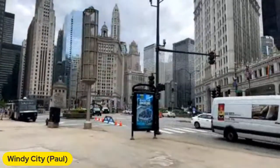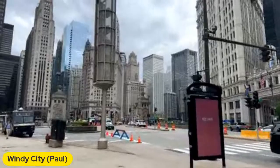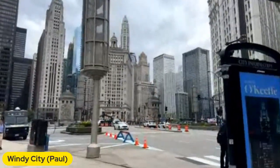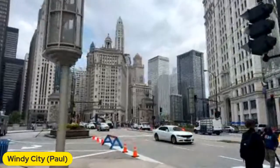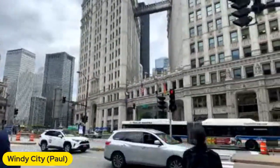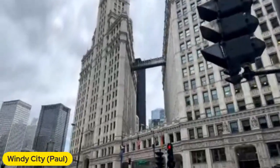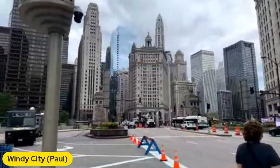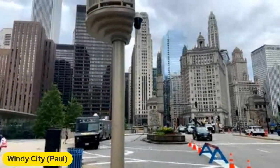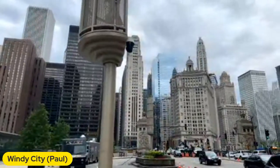And now we're kind of looking to the river. So this is where Michigan Avenue meets the river, and there's a little bit of a bend in the river here. You're seeing a lot of different architecture here, right? You've got the Wrigley building. You can't really see it that well right here, but the very thin black building, and it's got a little gold element at the top of it.